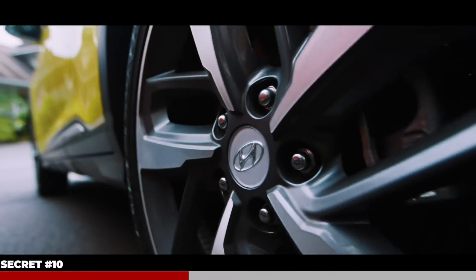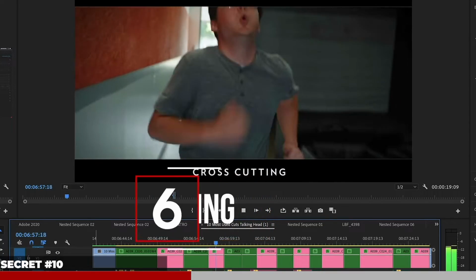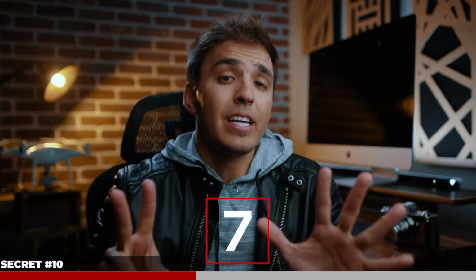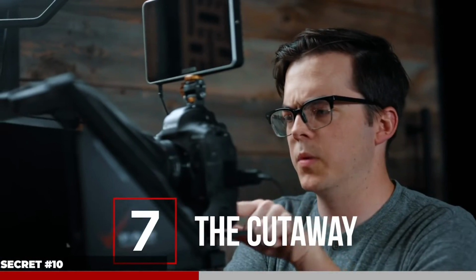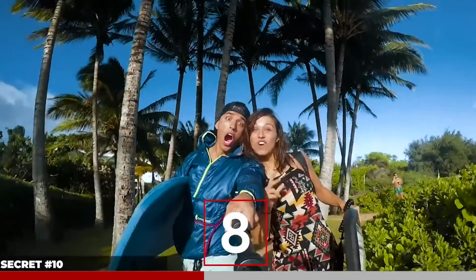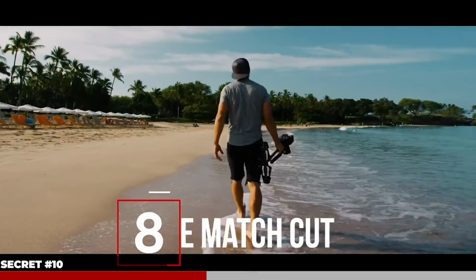Cut number 5 is cutting on action, like punches or someone running past camera or slamming a door or splashing in water. Cut number 6 is cross-cutting, where you cut back and forth between two pieces of action that are taking place at the same time. Cut number 7 is the cutaway, which means that you cut away from your main action to a different piece of action.